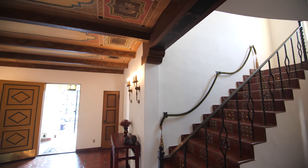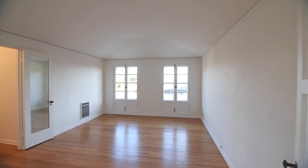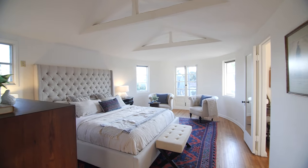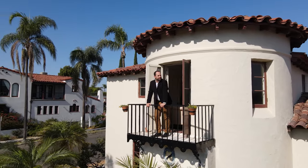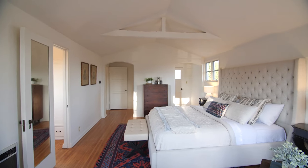On the second level, we have three large and generous-sized ensuite bedrooms with beautiful oak hardwood floors and, of course, the master bedroom. Soak in the sun and ocean breezes while you gaze at the ocean views from the second level tower in the master suite.